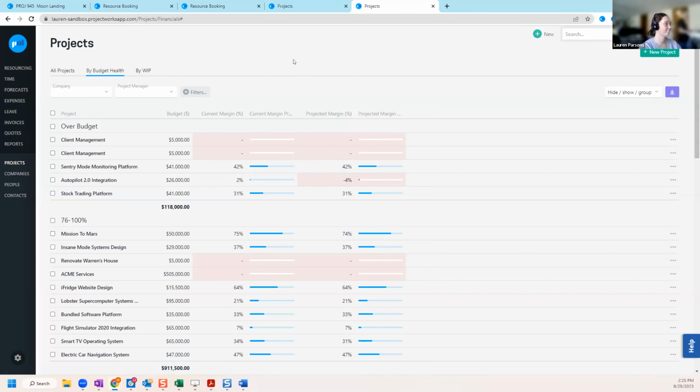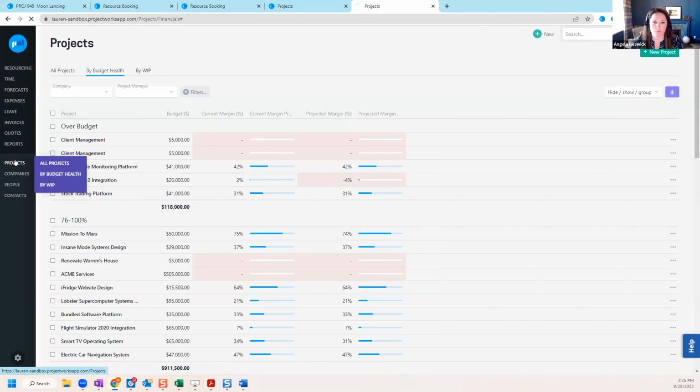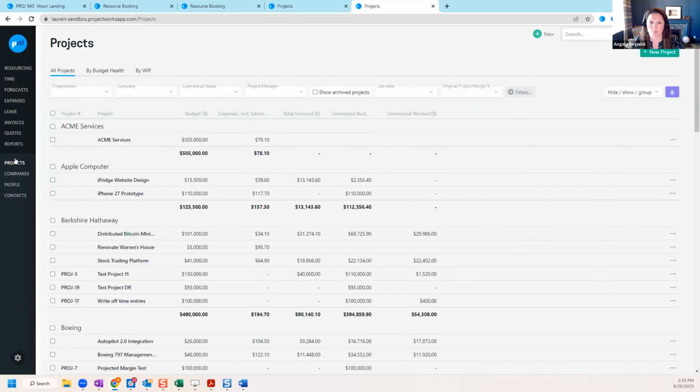Could you show how to clone a project? So this is typically the way that people would use templates. So you've got a new project that you're starting. It's like one that you've previously done. Are you able to show how you would do that easily? Yeah, that's a great question. So that is really easy to do.